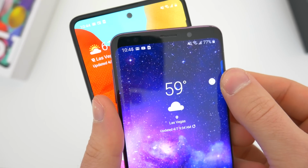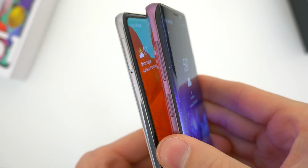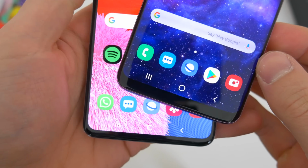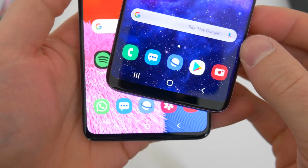One other thing to note, the S9's screen design has that curved edge that flows off the sides, while the A51 has a totally flat front glass. There's no advantage here one way or another, just one more design element that's really just a matter of personal preference.